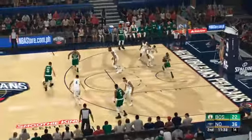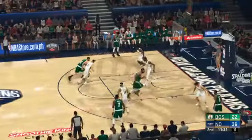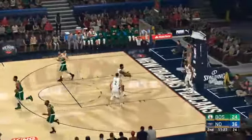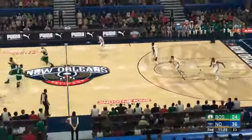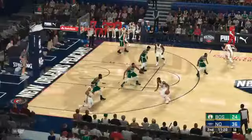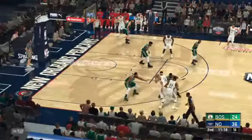Now here's Brown. Here's Fournier. From down in the low post, it goes. Fournier's got his second bucket. Well, the body of Evan Fournier comes into play in these difficult finishes. That's really nice.